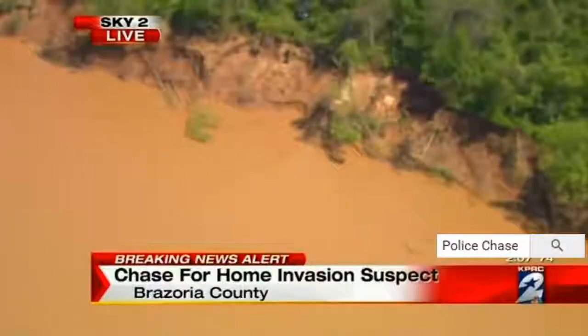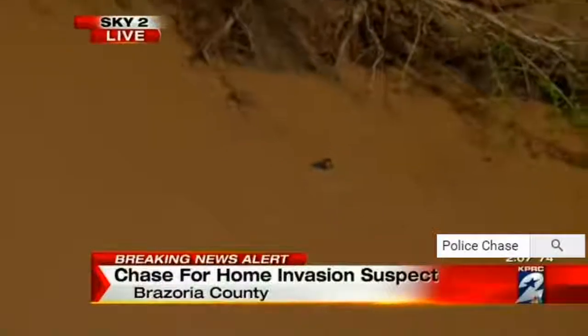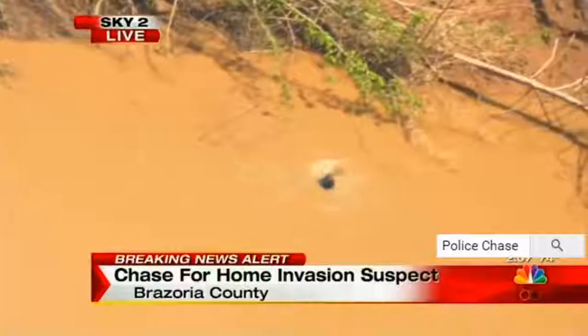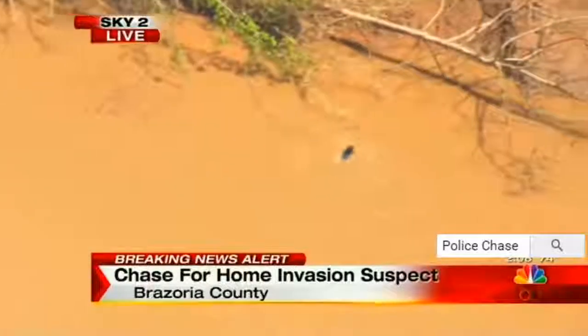Yeah, it looks like there is some movement that you can see there in the river as we zoom in. You can see someone does appear to be in the river. Again, we understand this is the suspect they were chasing. We understand that Pearland police began chasing a possible home invasion suspect.